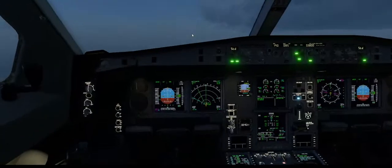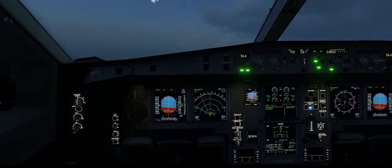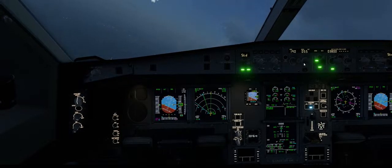Virgin 110, turn left heading 055. Turning left heading 055, Virgin 110.